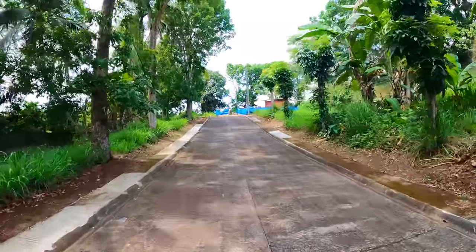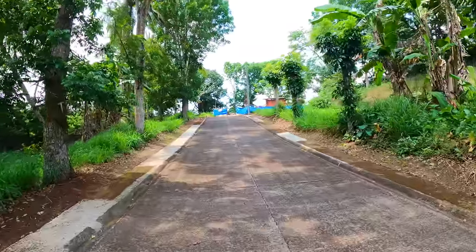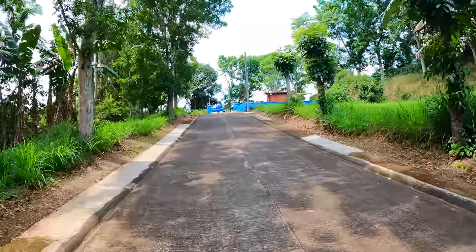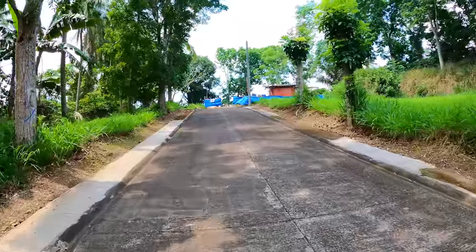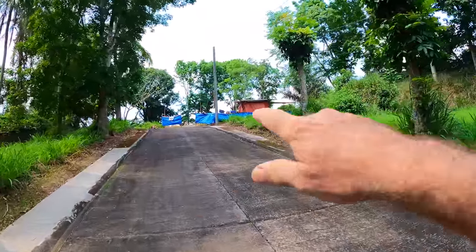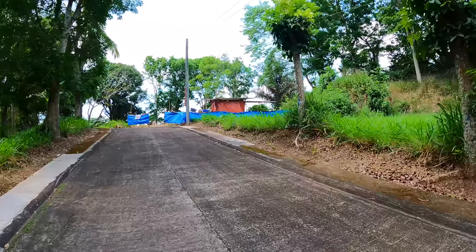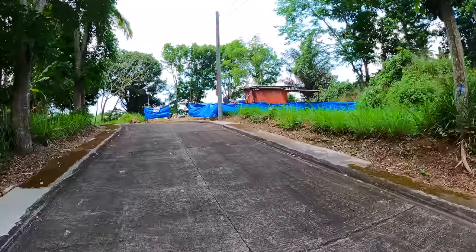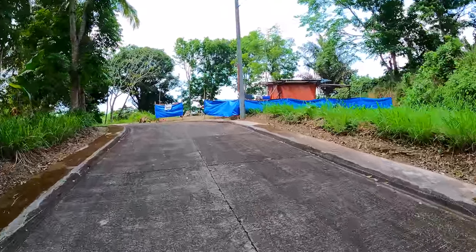Had I known about this lot when we purchased our property, we would have bought this lot up here, mainly because of its privacy, its elevation, and its proximity to the edge of the subdivision, and the most quiet part of the subdivision. You'll see that in just a moment when we do a drone overview.